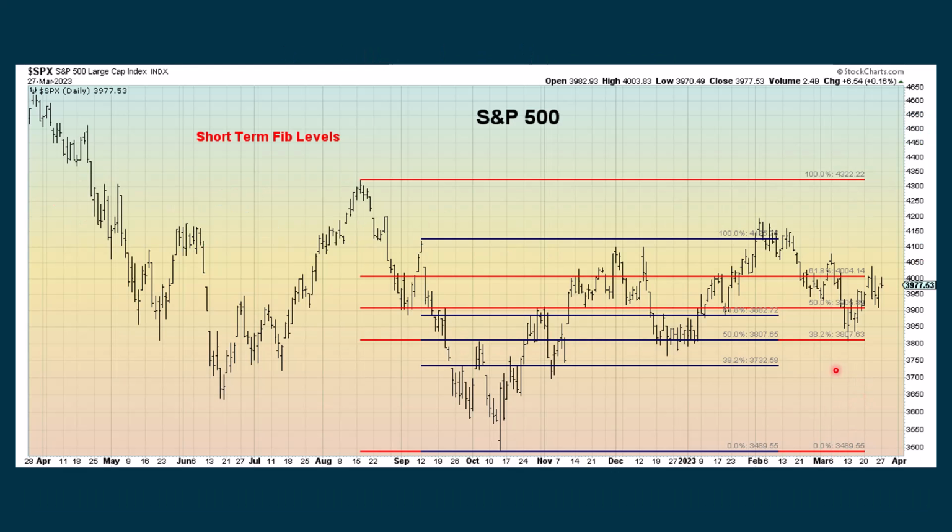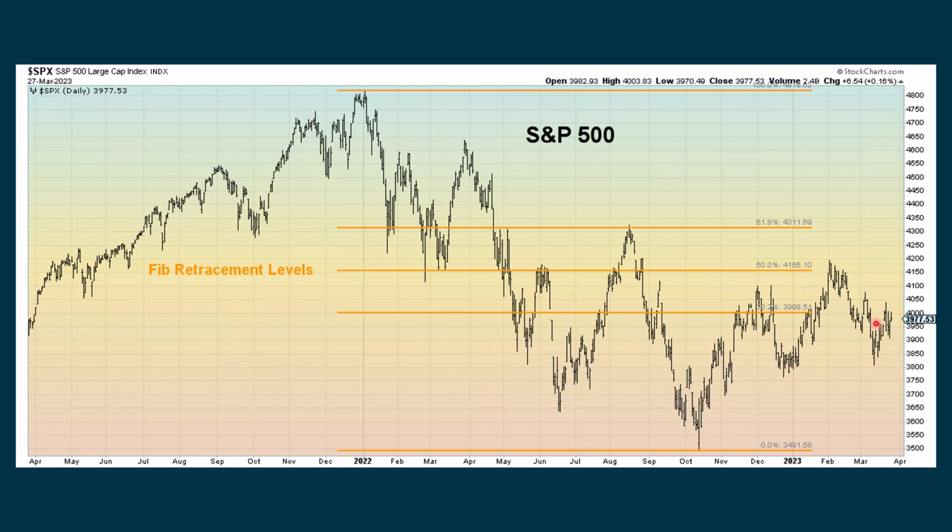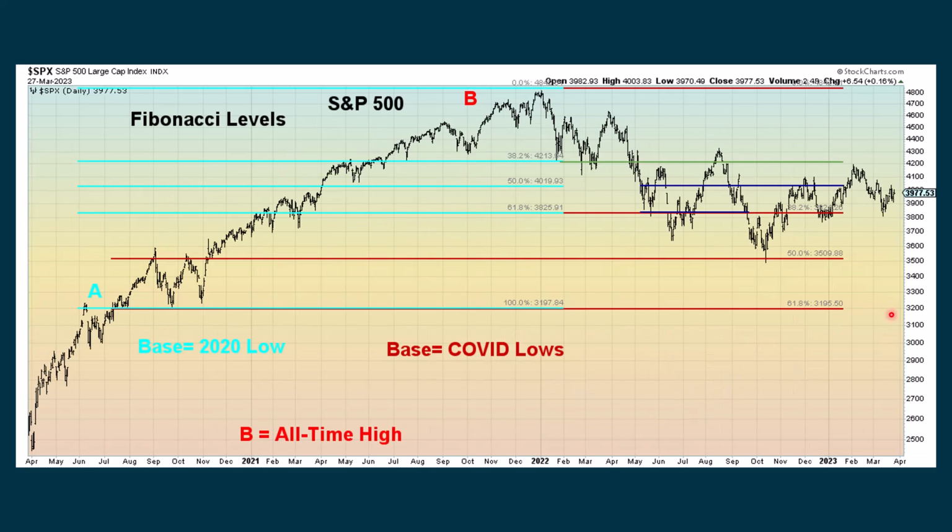Looking at our short-term fib levels, if we keep going up, we might have resistance at the 4004 level. If we continue to fall down, we're looking at about the 3908 level. Then on our longer-term fib chart, we still have overhead resistance at about 4,000 if you round this up. Our longer-term fib level, if we keep going up, we have resistance at 4,020. If we fall, we're looking at the 3826 level.